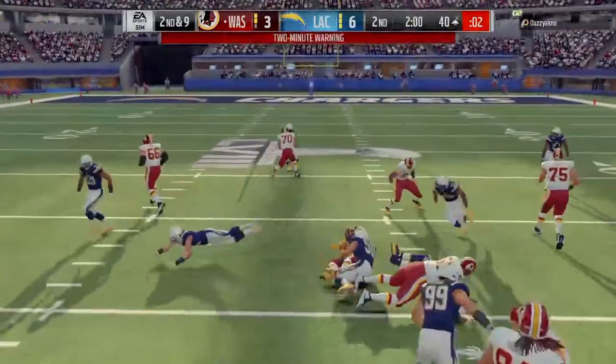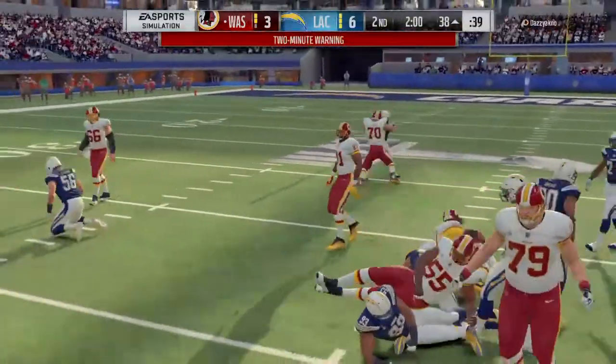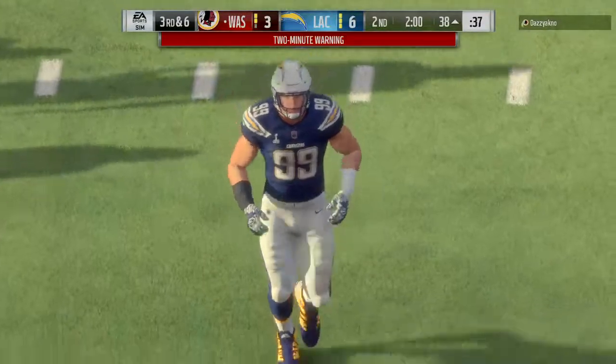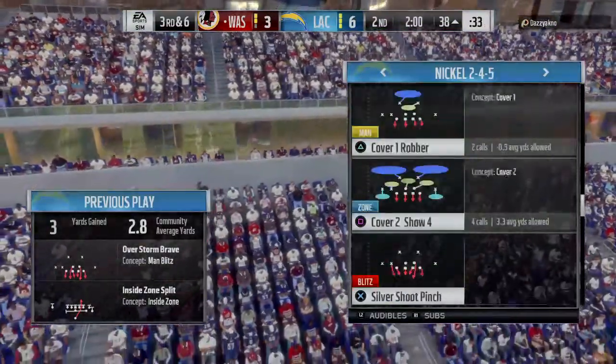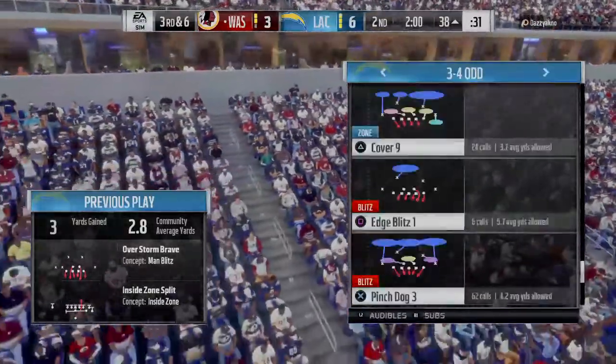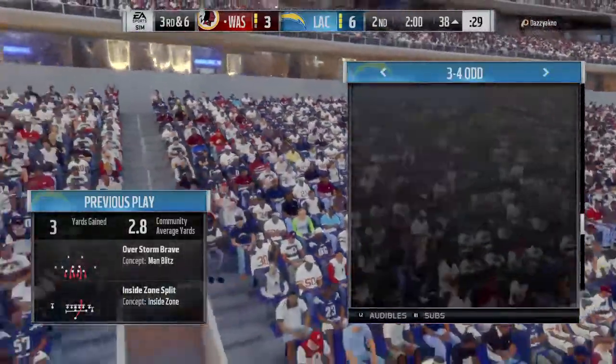And he'll give it here to his running back. And the lane closes up quickly as he'll get about 3 down to the 38. 2 minutes to go here in the first half. We'll come back on Super Bowl Sunday after this.